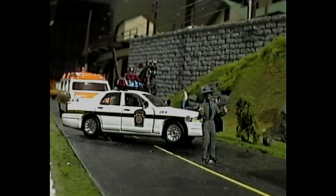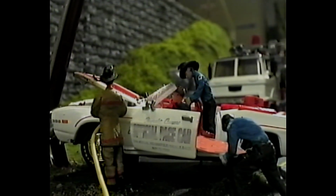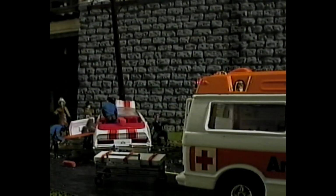Here's the reason for the traffic jam. There's been a traffic accident. Now, before you get too worried, we checked with the hospital, and the accident victim was okay, just minor injuries.